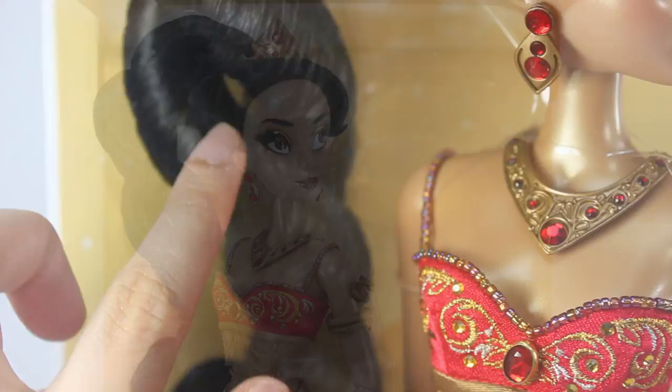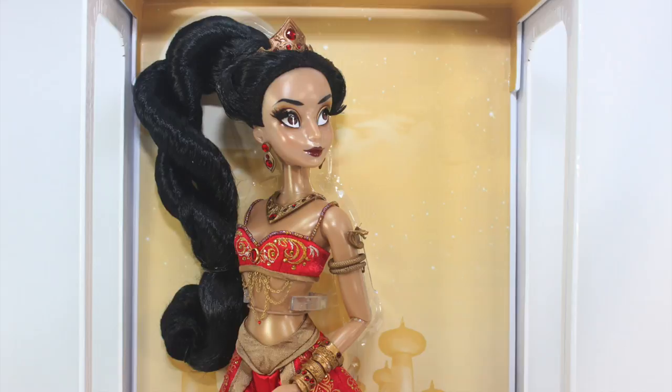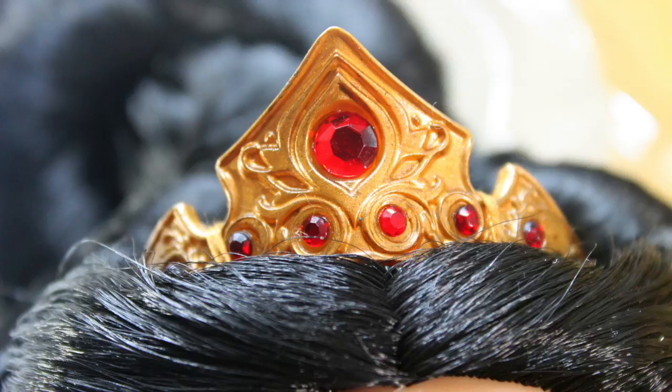The twisted braid is elegant, but nothing new, since this hairstyle is a modified version of Fawn's hairstyle as seen in her designer version. Nonetheless, the hairstyle really fitted Jasmine's overall look and is a nice take on her hairstyle choice. She wears a golden tiara with red gems intricately placed on the sculpted details of the tiara.